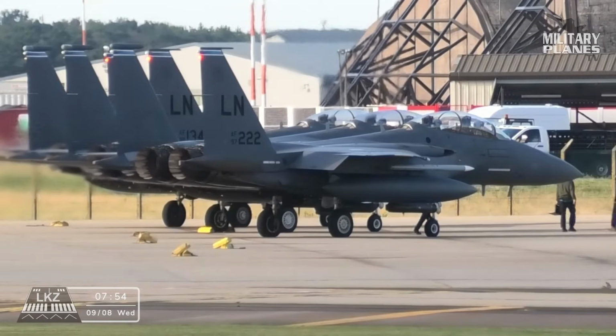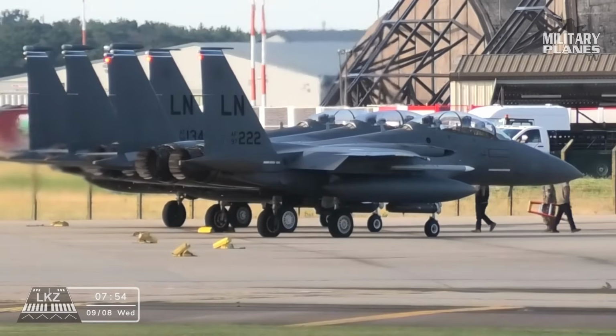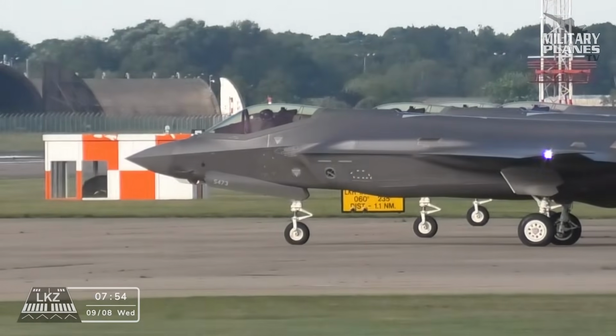Mick, they also make drop tanks out of wax paper. 35's moving off.